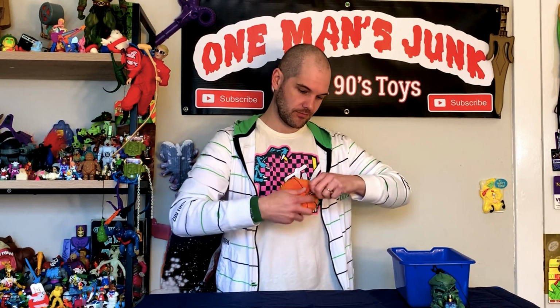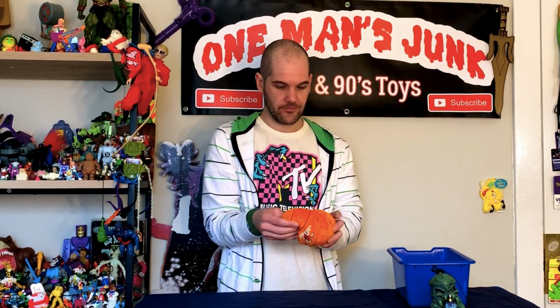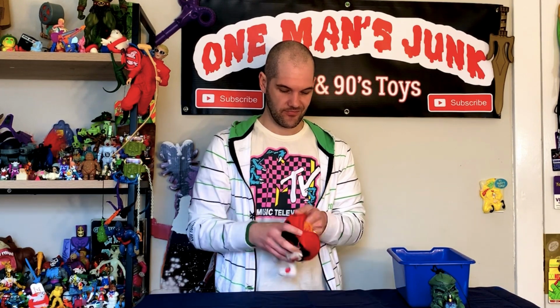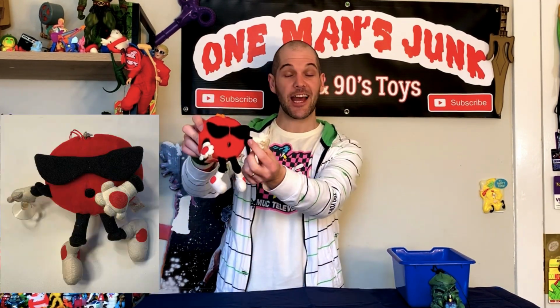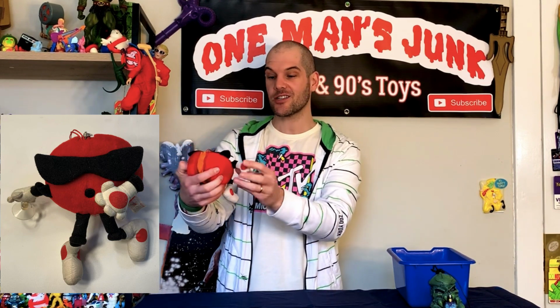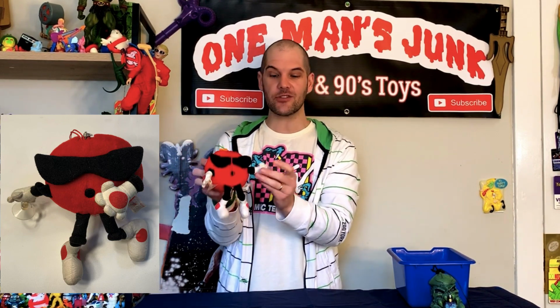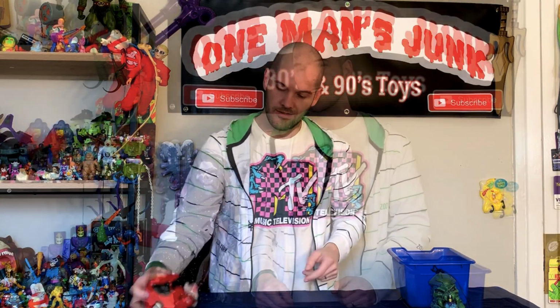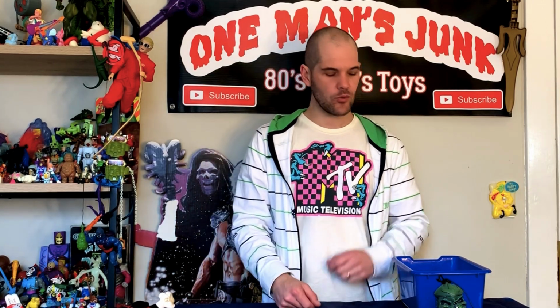But what was even cooler was, yeah, look at that, how cool, it becomes an actual Cool Spot soft toy plush, and it's even got suction cups so it can become a window sticker. I still have my Hotspot, I now have a Cool Spot, but what about a Snake Face?